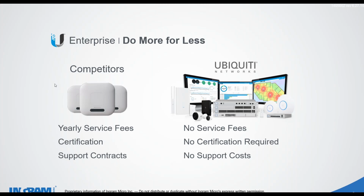So the elevator pitch for the Ubiquiti product line, compared to other premier networking manufacturers, has these main bullet points: no service fees, no certification required, and no support costs. You don't have any type of subscription fees for cloud hosted controller services like you might with some other networking manufacturers out there. Ubiquiti does offer a hybrid cloud solution, which I'll get into in a little bit, but there's no recurring costs or license fees associated with that.